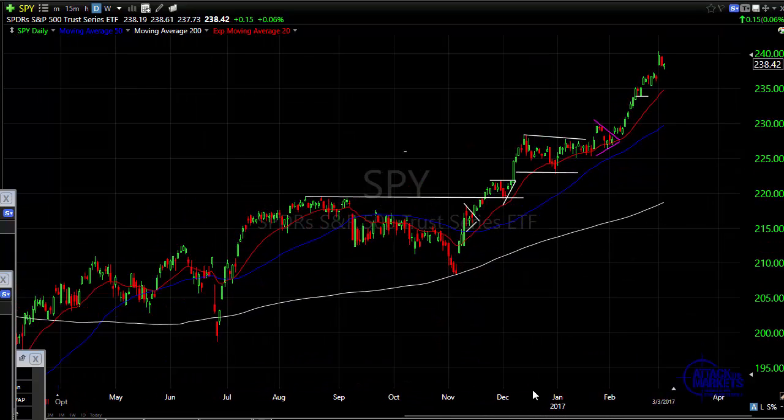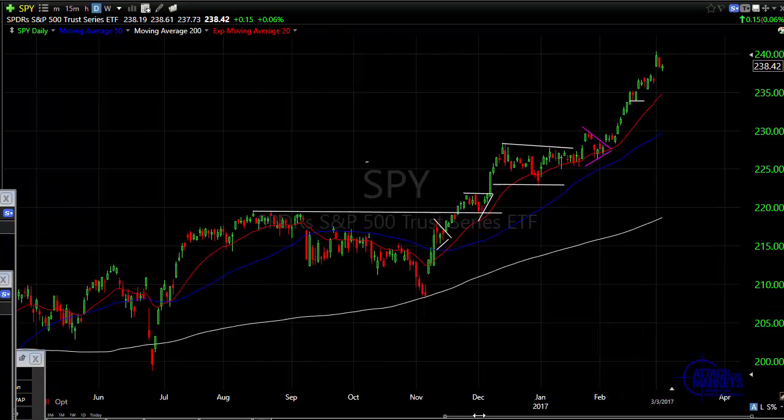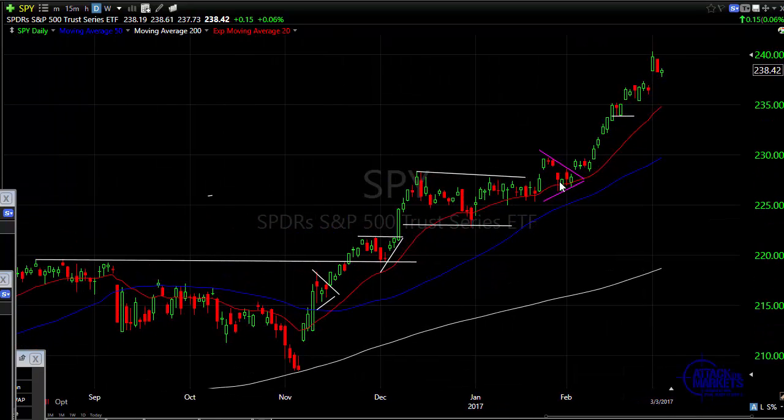Came in, of course, this was event-driven because we had the election coming up, or if it's just going to be a simple coil like this, or a little pause, or a little pause. I think it's going to be complex.